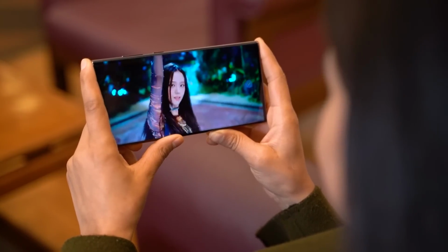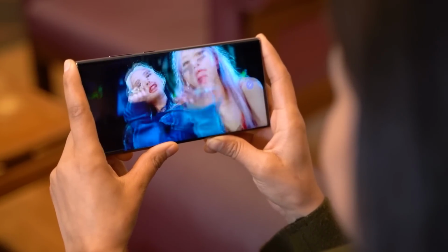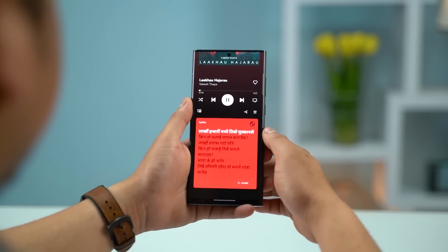Here, this awesome screen is also paired with an incredible set of stereo speakers. They're loud, crisp, clear, and balanced. And like I said before, I've had a great time watching content on Netflix and especially listening to songs on Spotify on this Galaxy S22 Ultra.